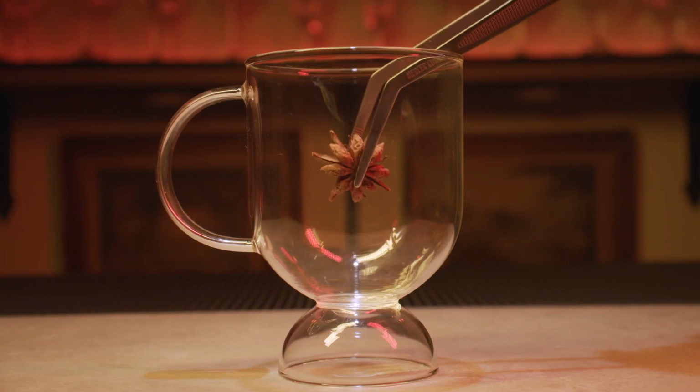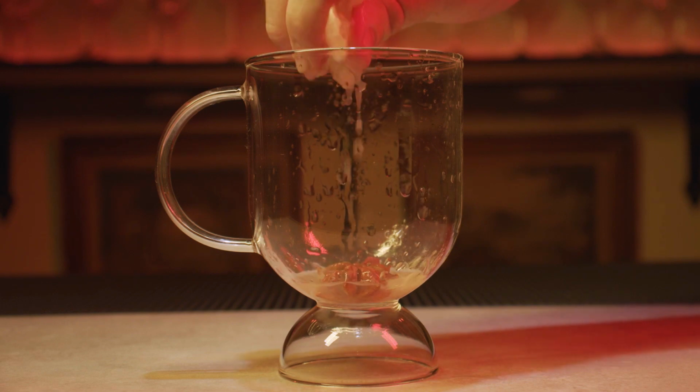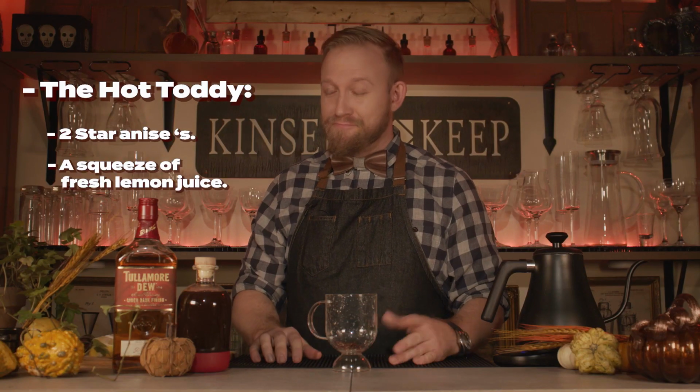I'm going to add 2 star anises into the bottom of the glass and follow that up with a squeeze of fresh lemon juice. Smells great. Moving on to our sugar.